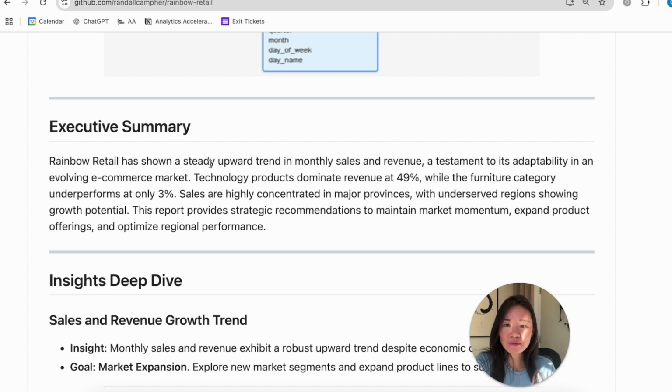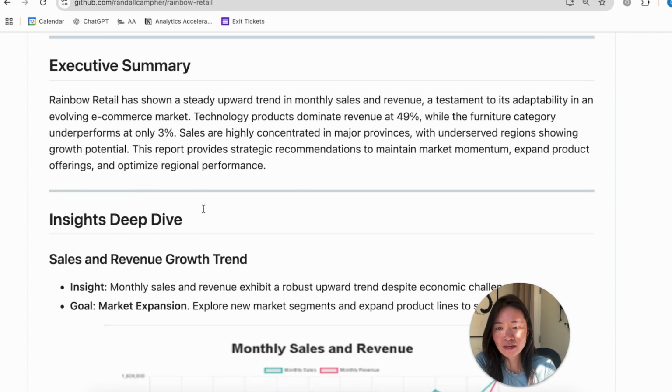So I would say something more along the lines of overall what the average sales and revenue are across these months, what the average growth rates are, and then the best performing months and the worst performing months, and then the best performing categories, and then the best performing provinces. So actually say what those values are so someone knows that you really looked into the data.